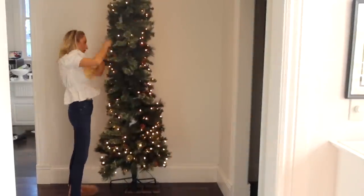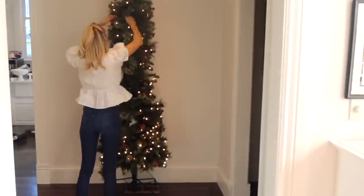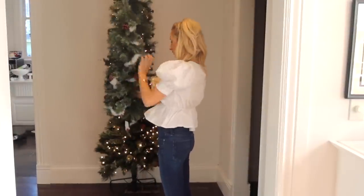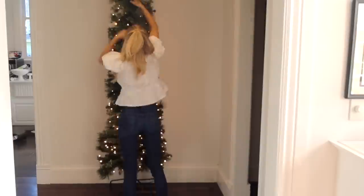So this tree I picked up at Hobby Lobby. If you guys saw my entryway decorate with me, this is the big brother of that tree. It is a 9 foot and the other one is a 7 foot. And what I love about these, again, they're pencil trees. They're really slim, so I can put them in our house. Our house is an 1891 Victorian, so we don't have a ton of space. And what I love about these trees is they're really small and compact, and they're easy to put together. And I think the quality is awesome.